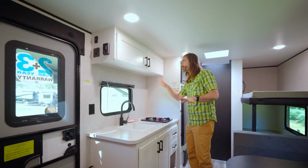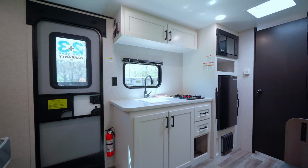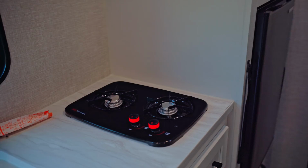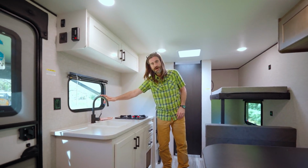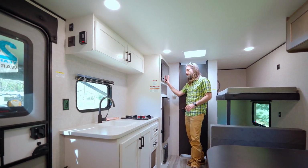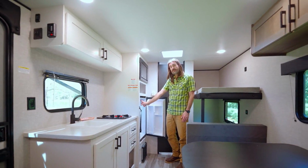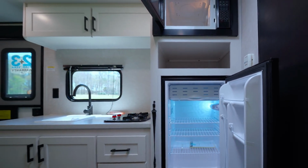The cabinetry here is pretty simple. Up above the sink and down below it, we have some basic open spaces. We certainly have a couple of drawers that slide out with ease and lock down as they close, which is kind of nice. A 2-burner stovetop, a pretty simple sink. At least they put a high-rise faucet on it so we can still wash out those pots and pans. An Envision microwave with a big open spot underneath it, and a relatively small 12-volt refrigerator that does have a little freezer compartment inside so you can create ice.